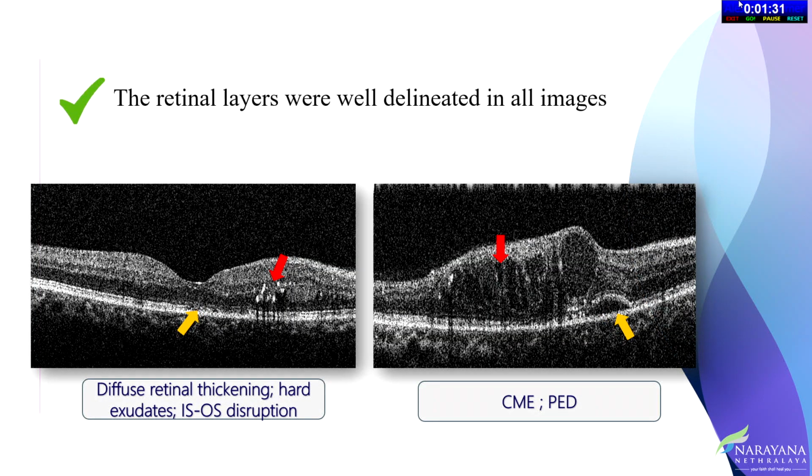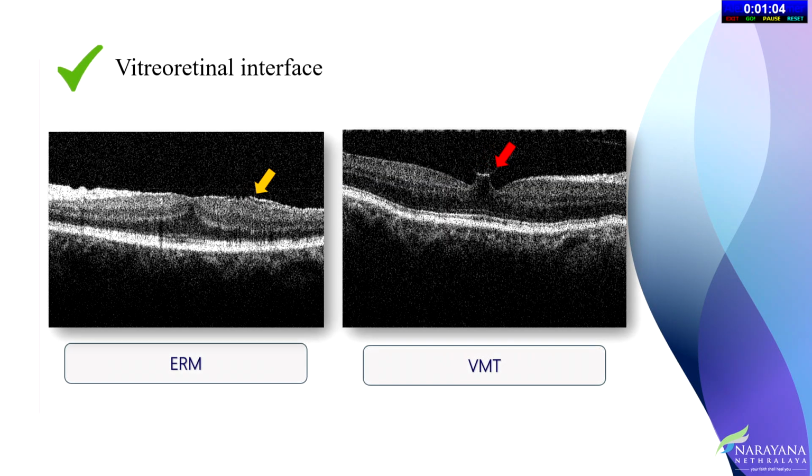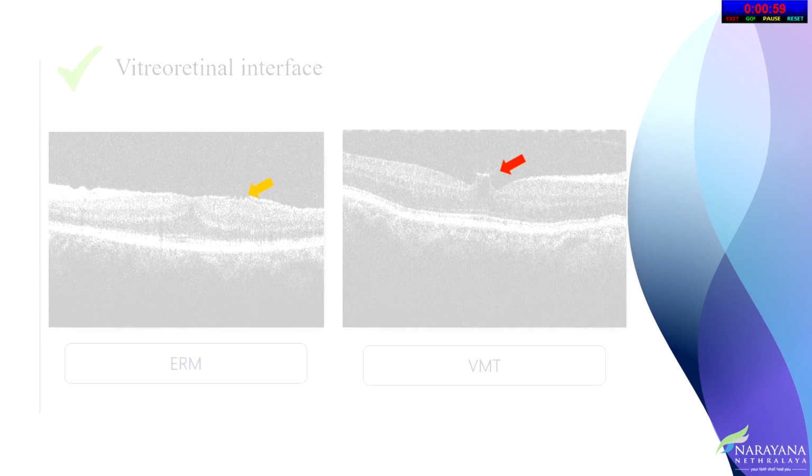We also saw that the retinal layers were very well delineated. As we can see in the first image here, the retinal thickening is seen. There are hard exudates, and also we can see the photoreceptor layer disruption. In the second image, we can see a pigment epithelial detachment. We could also note a few OCT biomarkers like DRIL changes, that is the disruption of the retinal inner layers, in the picture that you can see, the red arrow above, and subretinal fluid. The vitreoretinal interface abnormalities such as in ERM and VMT were also well noted.